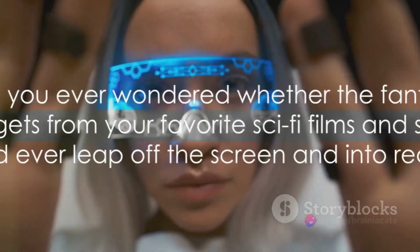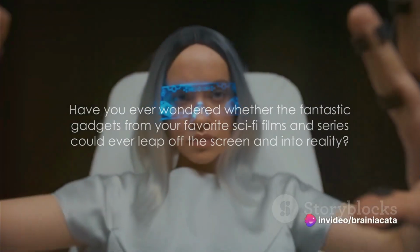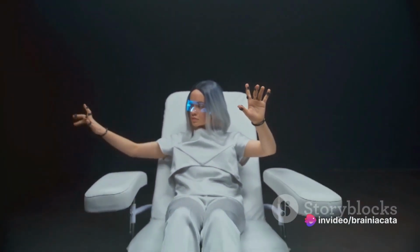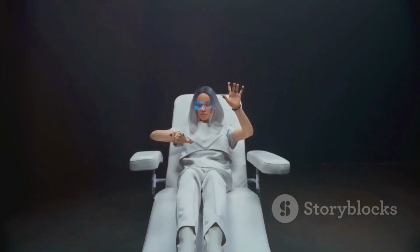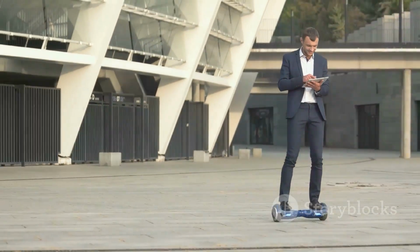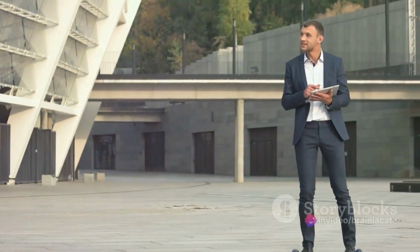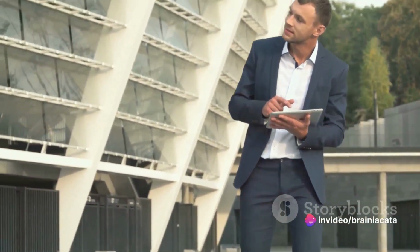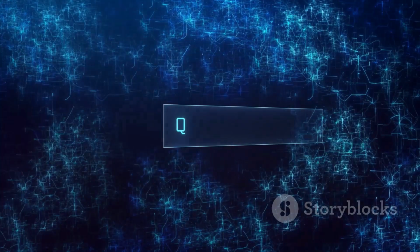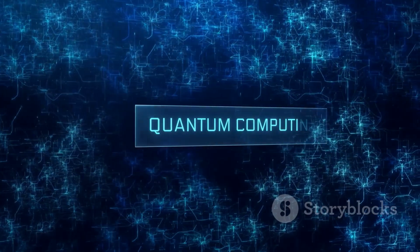Have you ever wondered whether the fantastic gadgets from your favorite sci-fi films and series could ever leap off the screen and into reality? The allure of sci-fi is undeniable. Those futuristic devices that seem light years away from our current technology never fail to captivate us. We dream about wielding lightsabers, teleporting at will, or traveling faster than light.